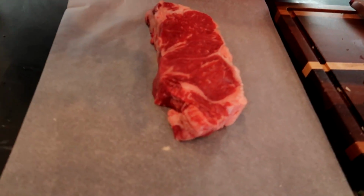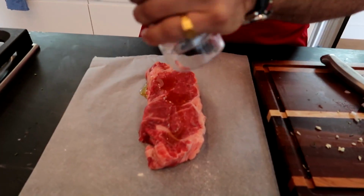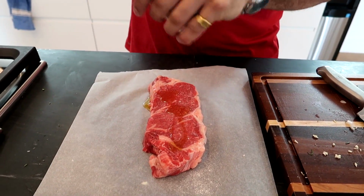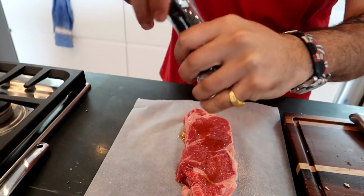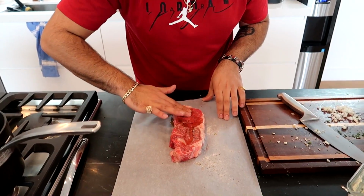What we want to do is, look, a bit of EVO. EVO. You see the vibes. Pepper? Right. Salt first. Why salt first? Because you gotta marinate the meat. So be very generous with your salt distribution here, guys. And now with the pepper, rub it in just a little bit.